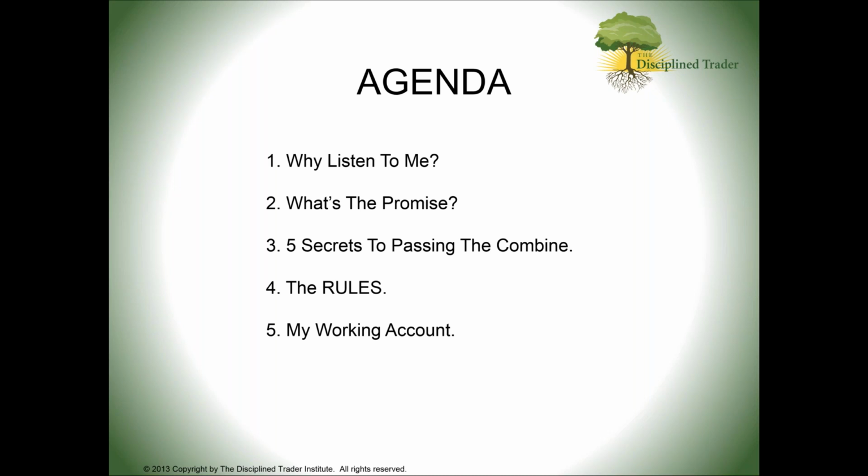Then I'm going to show you my working account, where I'm at with my account so far. Actually, at the end of August, I'll show you how I've been trading it, and you can kind of see the path I've been taking. And I want to then inspect some charts and show you how I've been able to accomplish what I've been able to accomplish, and why I believe what I have to offer you may help you to pass the combine.